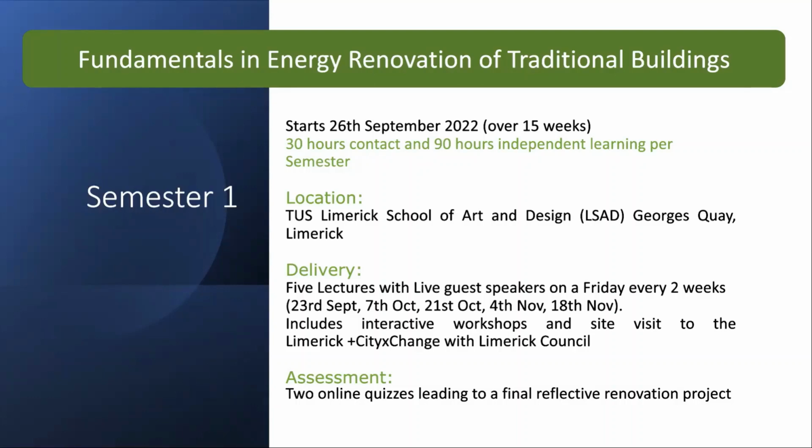Now, again, this is continuous assessment. 2 online quizzes to begin with, and they'll be mainly based on your reading materials or your video materials you'll be having for independent reading, but also from the recordings, from the lectures themselves. And this leads then to a final reflective renovation project. We want you to look at a project which fits the bill of a traditional building, and it can be any building, it doesn't have to be a dwelling, and then there'll be reflective aspects on that, you know, how does it relate to your work, how does it help you with your work, and what have you learned, etc. We'll go in more detail, obviously, as the course progresses.